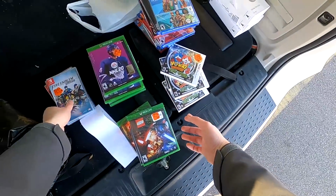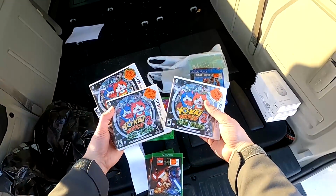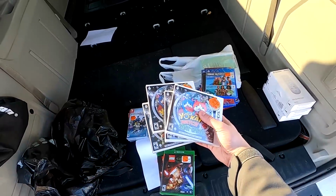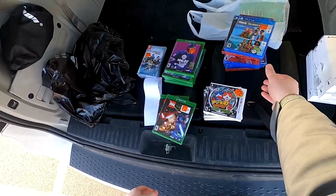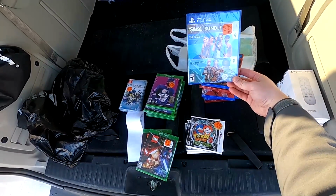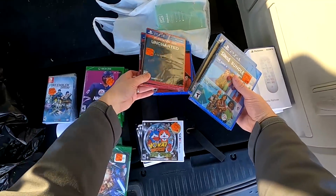Nice to get Switch games because those sell immediately. Then we got some Yokai Watch 2s for about 10 a piece. And then one of the best scores is the Sims 4 bundle for PS4. And then Dead or Alive 6 for like 5 bucks.